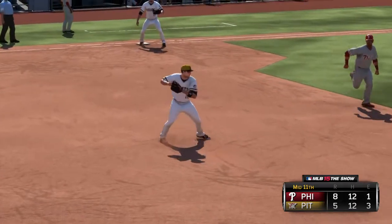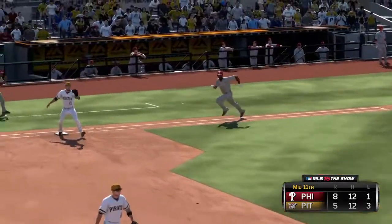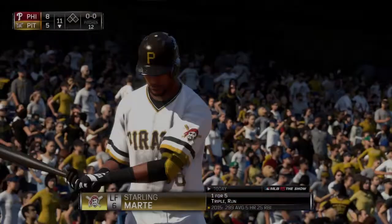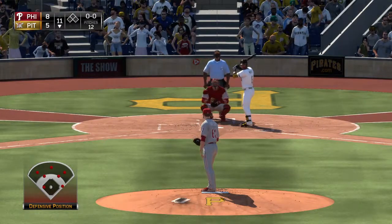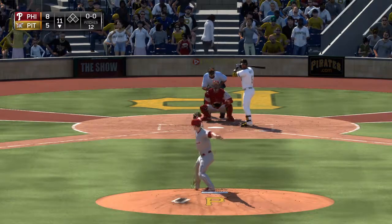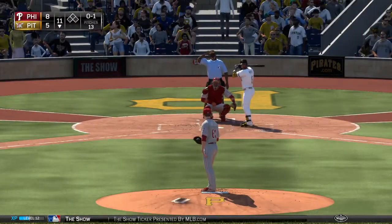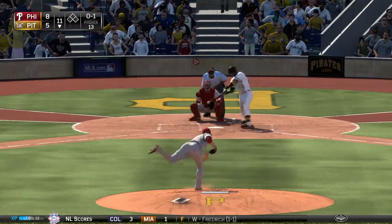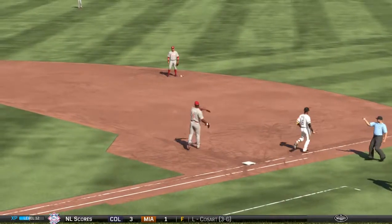A 2-run single by Jordan, a throwing error by the Pirates. We go to the bottom of the 11th. It's 8-5, Phillies. There's Starling Marte, leading off for the Pirates, number 6, left-hander, Starling Marte. 1 strike to Marte. Marte grounds to third. Beltre fires over to Howard for the out.